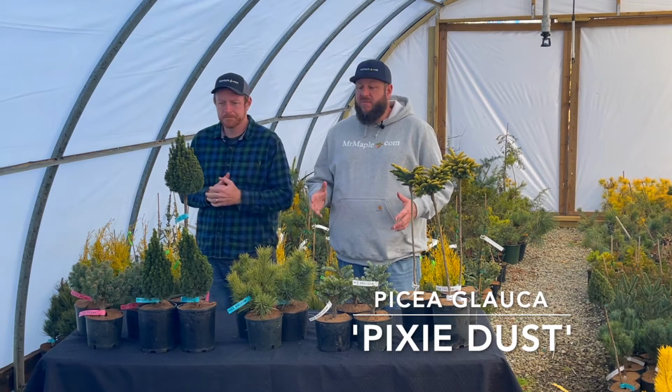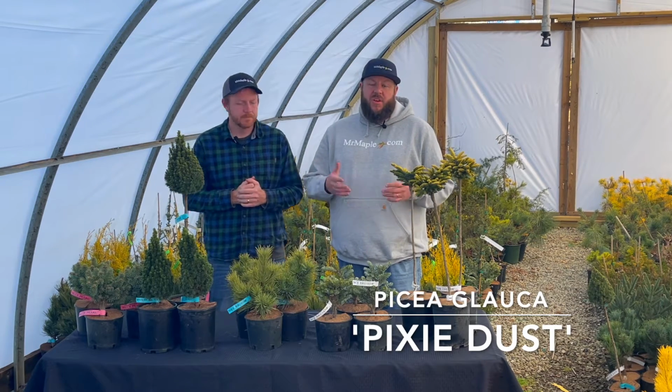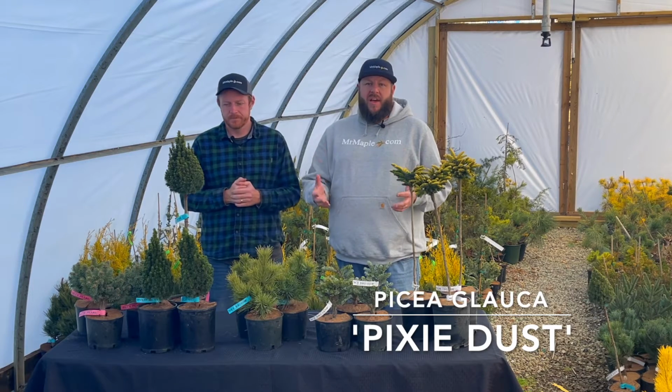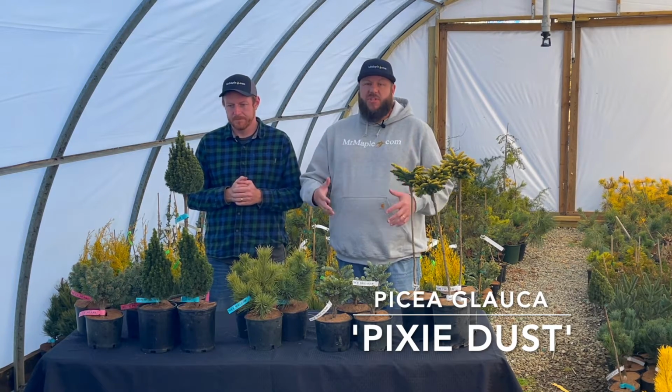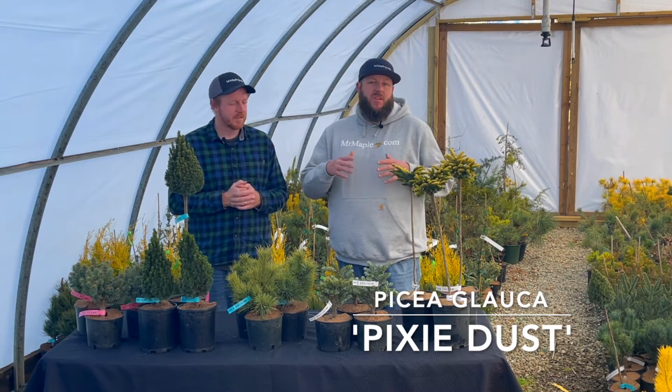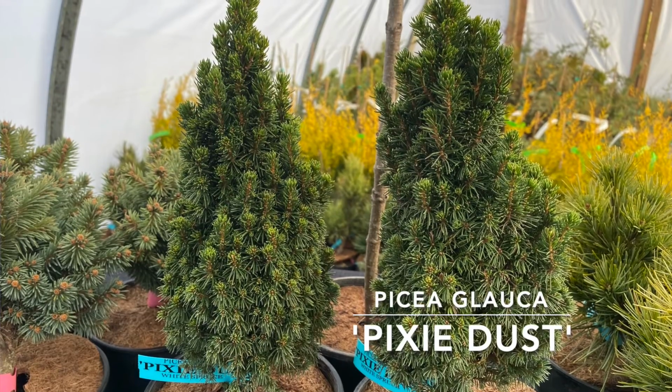Yeah, it's an awesome tree for the fairy garden especially. You've heard us talk a lot about fairy gardens, which is always a trend in gardening, and Pixie Dust for the name, for the shape, for the color, for all aspects is perfect for that pixie or fairy garden. Now we actually have a couple different types here.